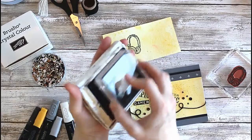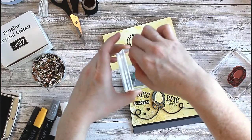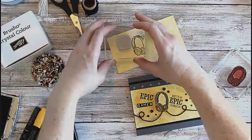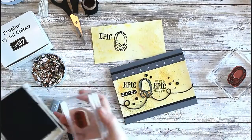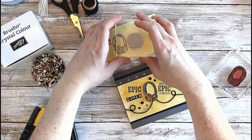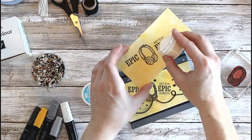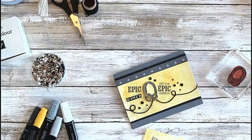You then ink up your stamp on your ink pad as you normally would. Then remove the washi from the masked areas. And stamp as you normally would. We are then going to take the same stamp and stamp it completely without masking. Like so. And again, we are going to complete the embossing process with our clear embossing powder and our heating tool.